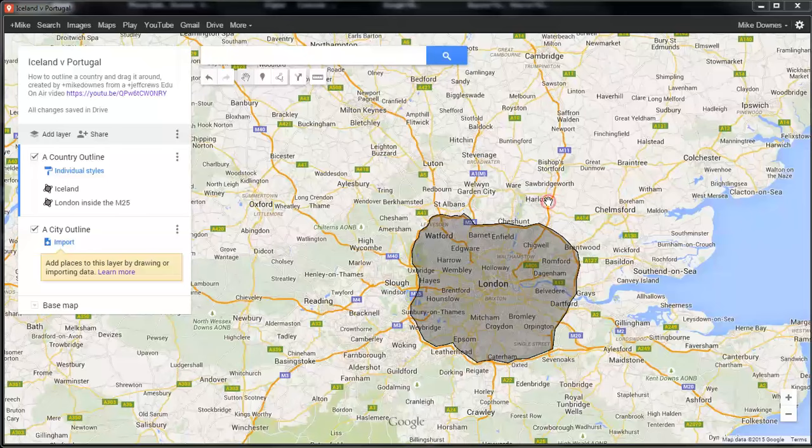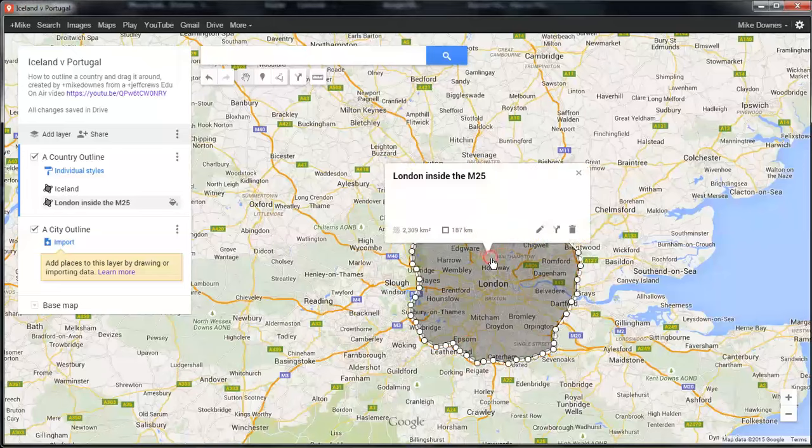Let's take London, UK, and draw an outline around the outside of the M25 motorway. So when we click this, we'll notice that we've got 2,309 kilometres, which is the area of London inside the M25. That's about 1,435 miles. And also, which is really interesting, the outline of this shape is 187 kilometres, 116 miles.